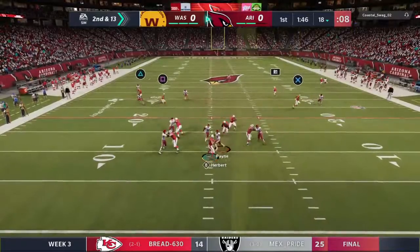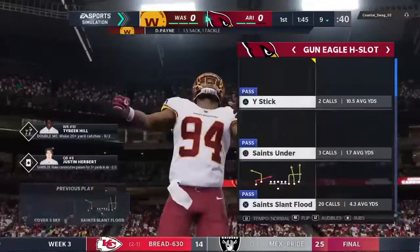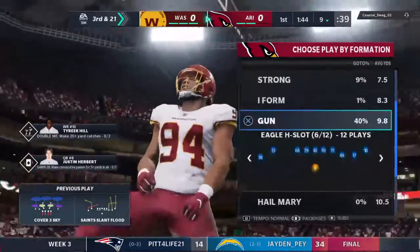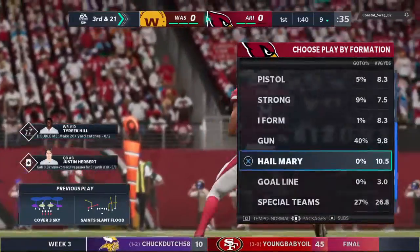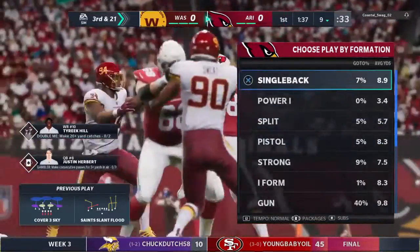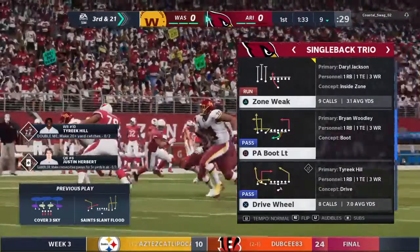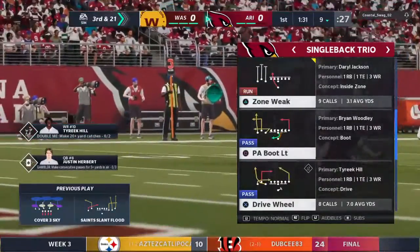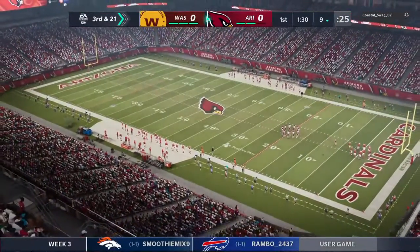Here's Herbert now on 2nd down. Now the pressure comes and he goes down. Just inside the 10, back at the 9. That's Deron Payne with a sack that time. Great job defensively. I think he was trying to go through his progressions, find someone to get rid of the football. Before he knew it, he was on his back. So that just brings us right back to what you said in the beginning. A great job defensively. Nowhere to go with the football. That led to the sack.